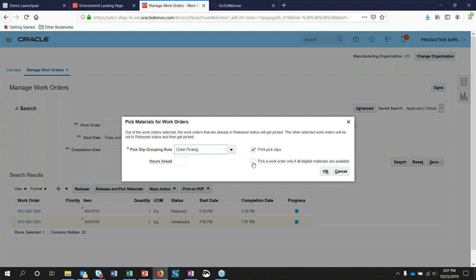I can say only pick the work order if the materials are eligible to be picked. So I might have a shortage in the warehouse that we can't build this right now, and I don't want to release anything that's not able to be built. But I already have items on hand, so I'll go ahead and release this.